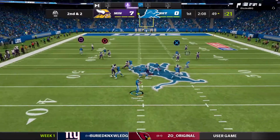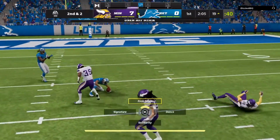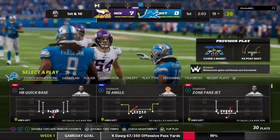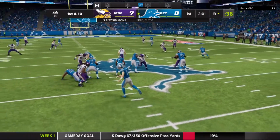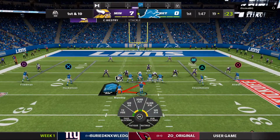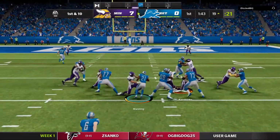Here's Thomas. Going down the middle, and it's complete. And they'll wind up getting this one all the way down inside the 20. A big connection on that one, 31 yards. So the big play means just like that, they'll operate from the red zone now on first down.